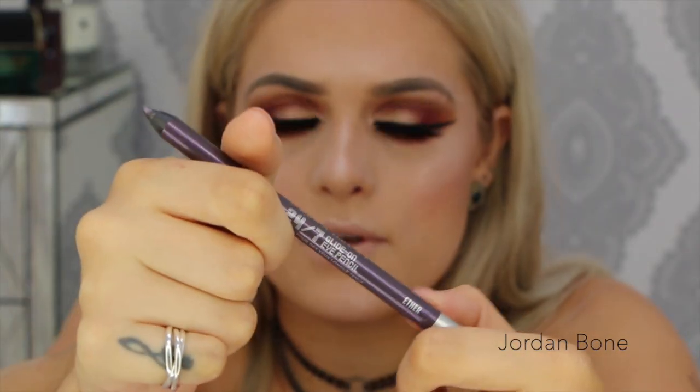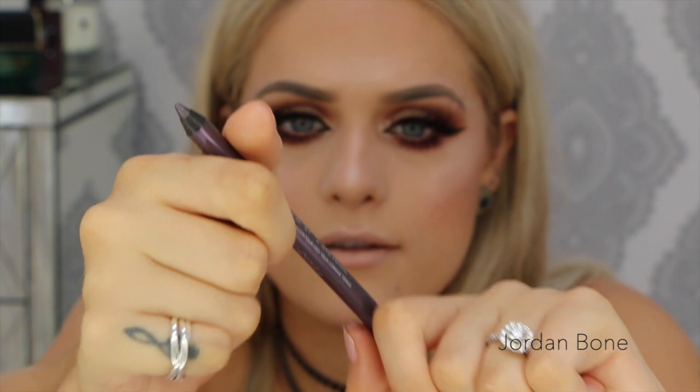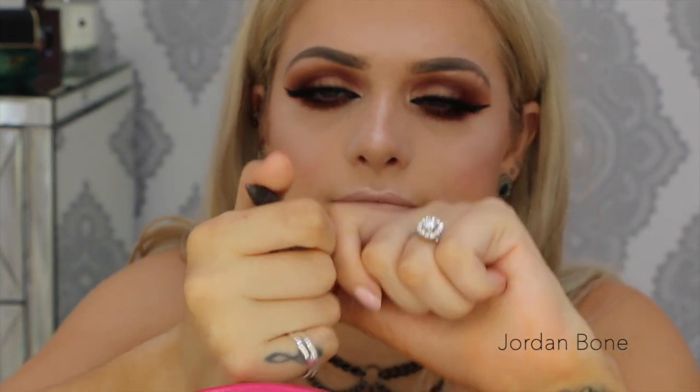In the waterline, I'm going to be putting on this Urban Decay 24/7 Glide On pencil in Ever. I think it's Ever.